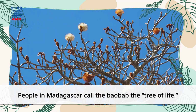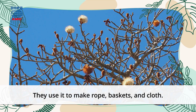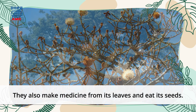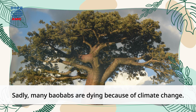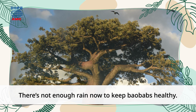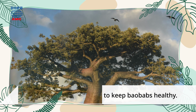People in Madagascar call the baobab the tree of life. They use it to make rope, baskets, and cloth. They also make medicine from its leaves and eat its seeds. Sadly, many baobabs are dying because of climate change. There's not enough rain now to keep baobabs healthy.